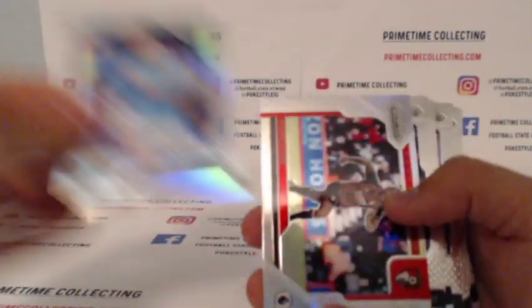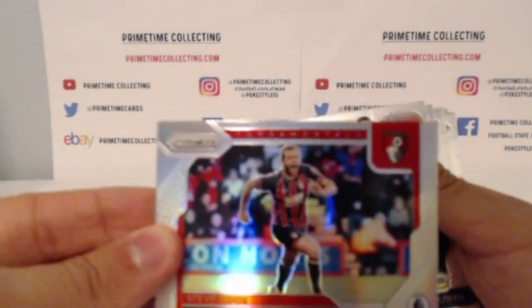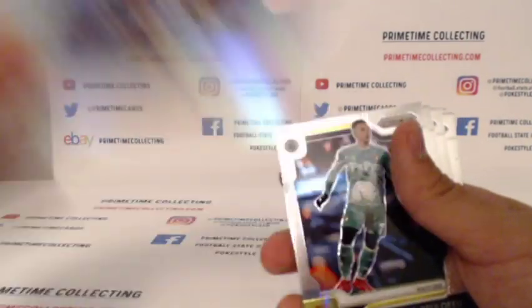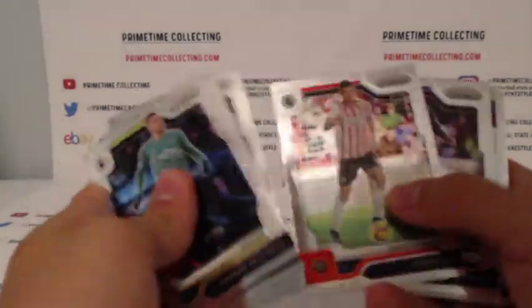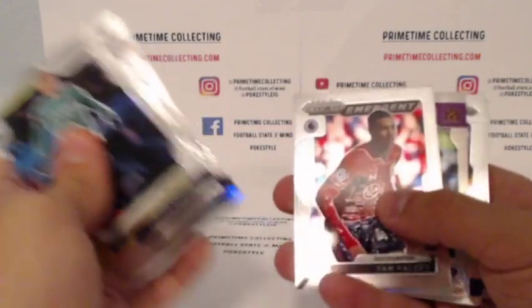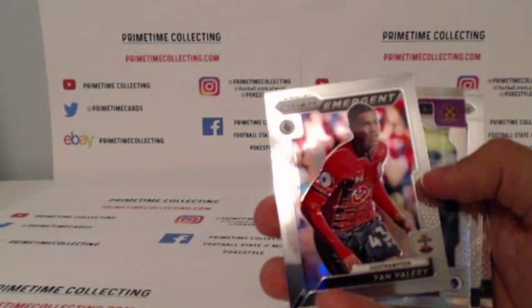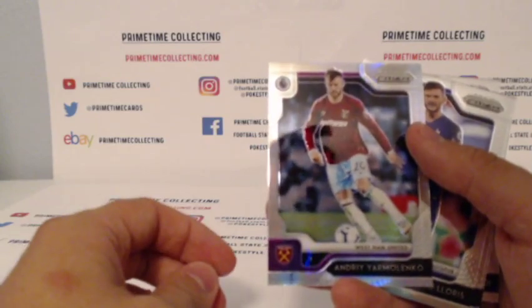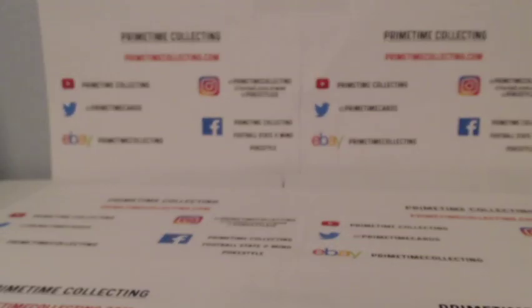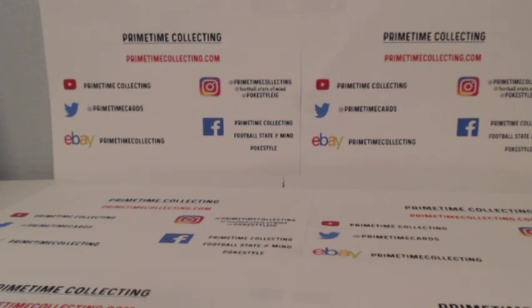Nicolas Otamendi Prism for Manchester City. Steve Cook for Bournemouth Fundamentals. For Southampton, Jan Valeri, Emergent. Andre Yarmolenko for West Ham, Prism. All right, four more boxes to go in this case. Then we'll head over to case number two.